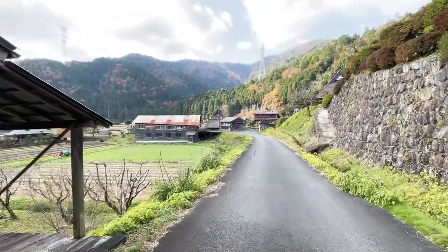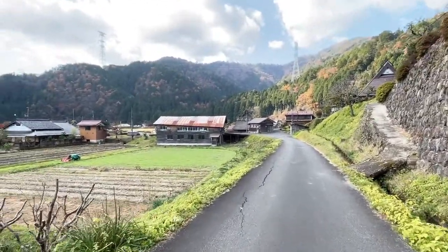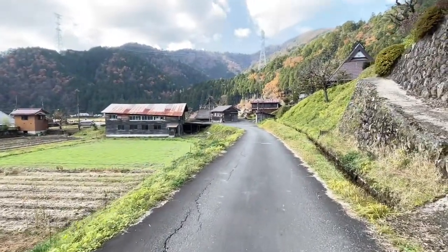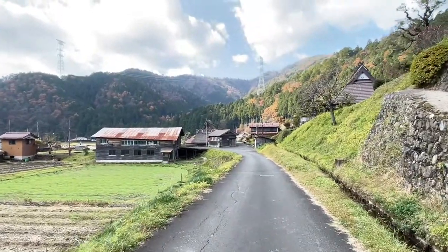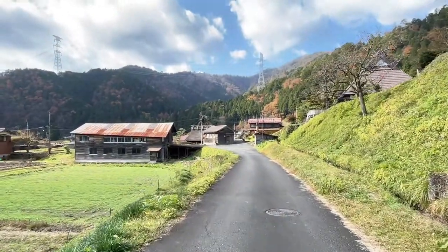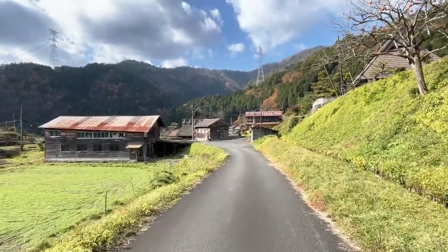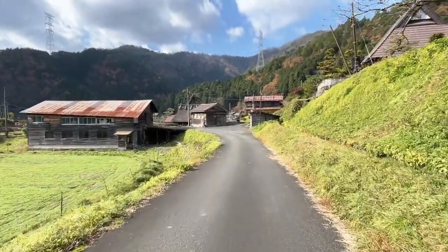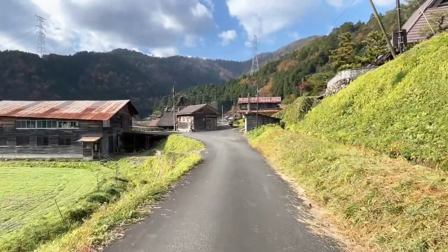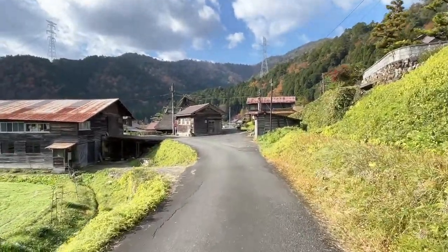Yes, that's another difference. Shirakawa Go is not as many people live there, whereas here, this is mostly a residential area. Most of the people that own these houses, they live here. Not many of these places are places to stay or museums. It's mostly for living. Yeah, it's pretty amazing. I can imagine that in the winter time, this is covered in snow. I don't know if it's as bad as Shirakawa-go, but it's very, very snowy here.